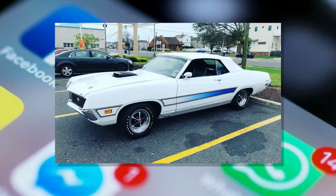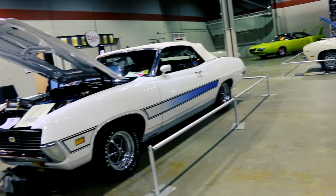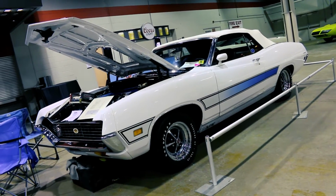Sometimes you see a car online, on Facebook or Instagram, and then you come to the Muscle Car and Corvette Nationals and see it in person, and it does not let you down. Frank, the Torino looks killer. Thank you very much, Kevin.